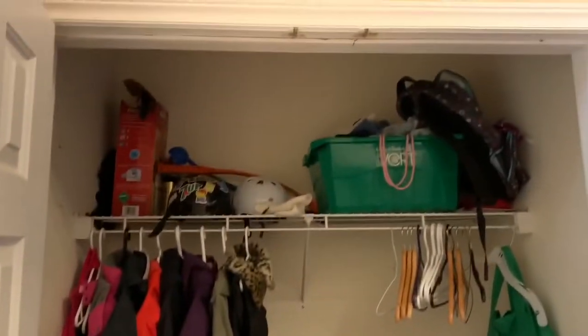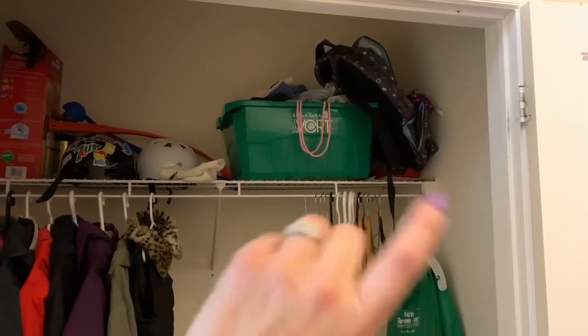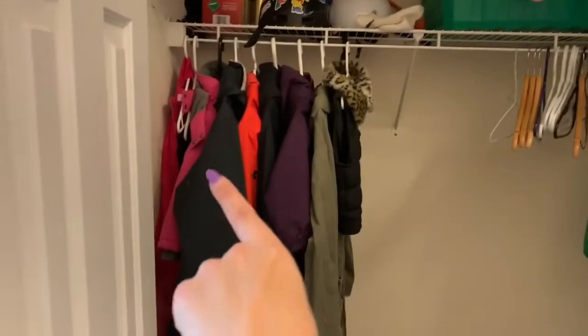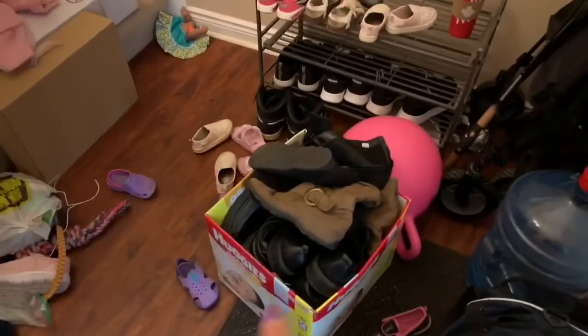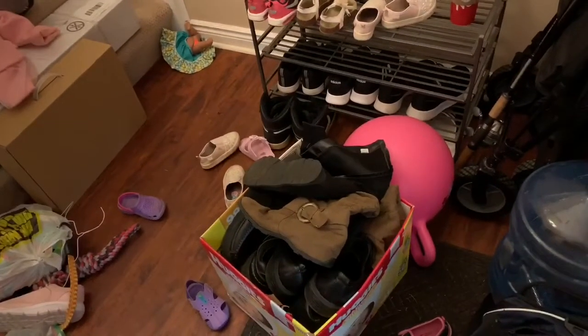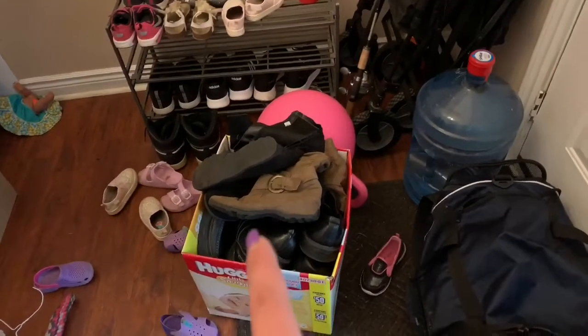Where I'm at, I have all of the hats and mitts stacked up in there, organized, paired, ready to go. Here is our winter stuff as well as some winter boots. Down here is a box full of just miscellaneous stuff, shoes, sandals that we don't use. I'm gonna put that down into the basement.